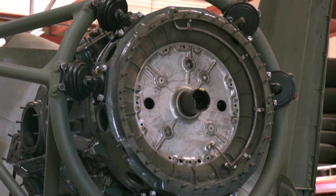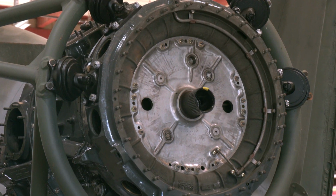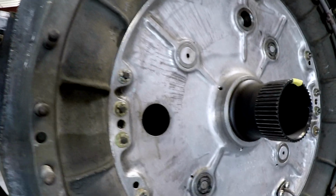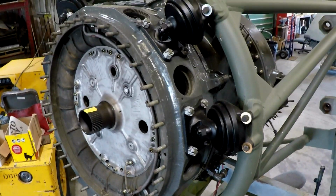A big part of our restoration work on the Corsair has been to do a restoration of the engine. In back of me is what's known as the accessory section of the engine. We ended up taking the engine completely apart down to the last nut and bolt, primarily because after sitting outdoors for 35 years or so, it was very badly corroded.